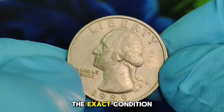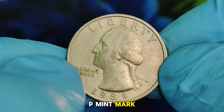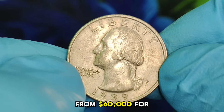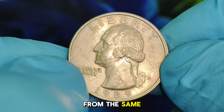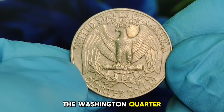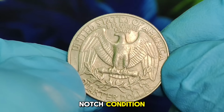Depending on the exact condition, a 1989 Washington quarter with the P mint mark in very fine condition can fetch anywhere from $60,000 on the market. In fact, compared to other coins from the same year, such as pennies, nickels, and dimes, the Washington quarter stands out due to its durability and the fact that fewer examples remain in top-notch condition.